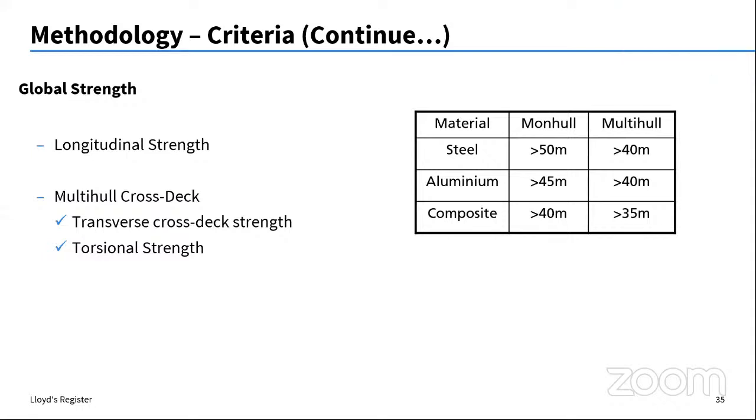I was wondering, seeing that your rule covers RIBs and all. For RIBs and all, with an open deck, how can we really do a longitudinal strength?